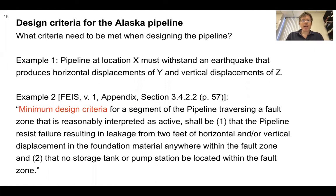What are the design criteria for the pipeline? What criteria need to be met when designing the pipeline? And I'll give two examples. First one, pipeline at location X must withstand an earthquake that produces horizontal displacements of Y and vertical displacements of Z. What are the X, the Y, and the Z for these kinds of statements to be useful?